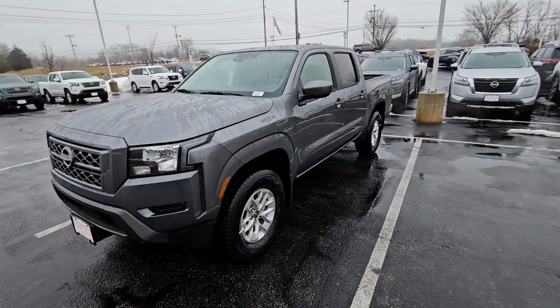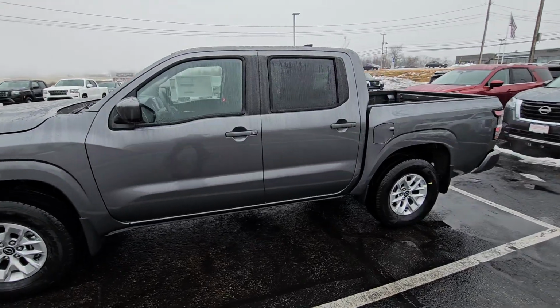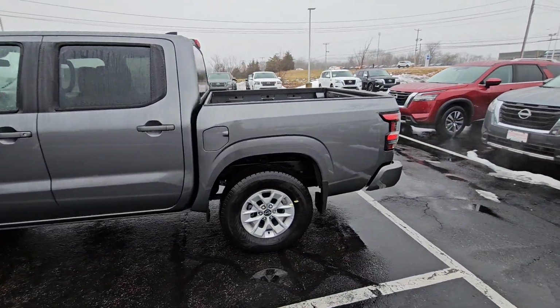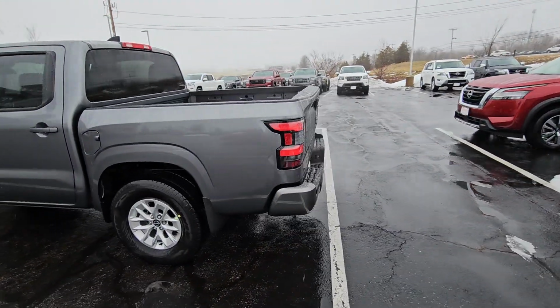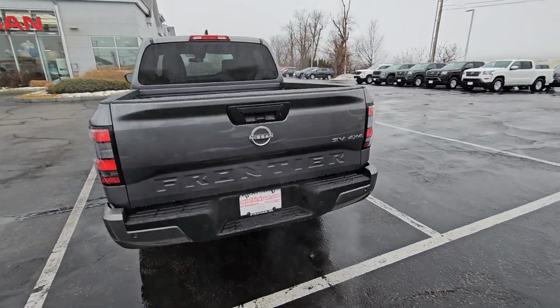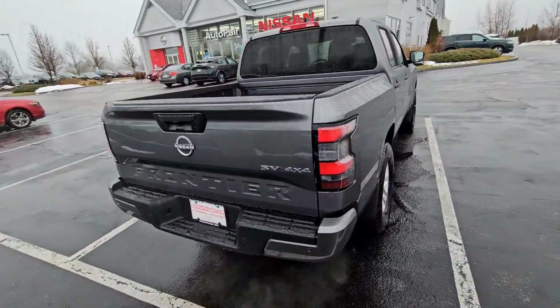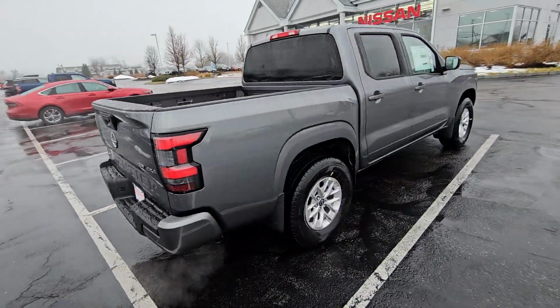We're looking at this beautiful 2024 Nissan Frontier SV. She's in gun metallic. I'm gonna bring you around the back. This does have the assisted tailgate and of course is a 4x4. Boom. Over to the passenger side.